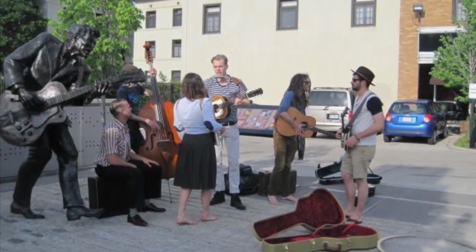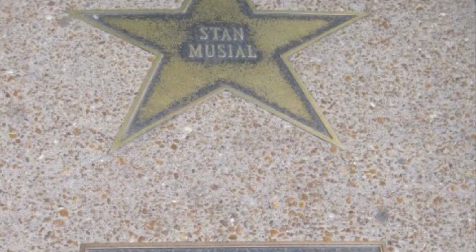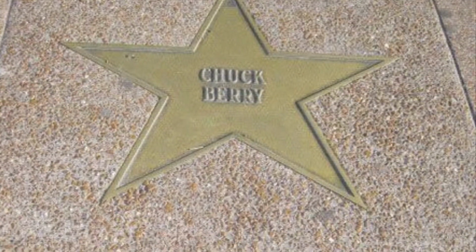Just outside downtown is the Delmar Loop. It's a shopping and entertainment district not far from the university, and it also has the St. Louis Walk of Fame, which lists many of the famous people from St. Louis. Here are just a few of them.